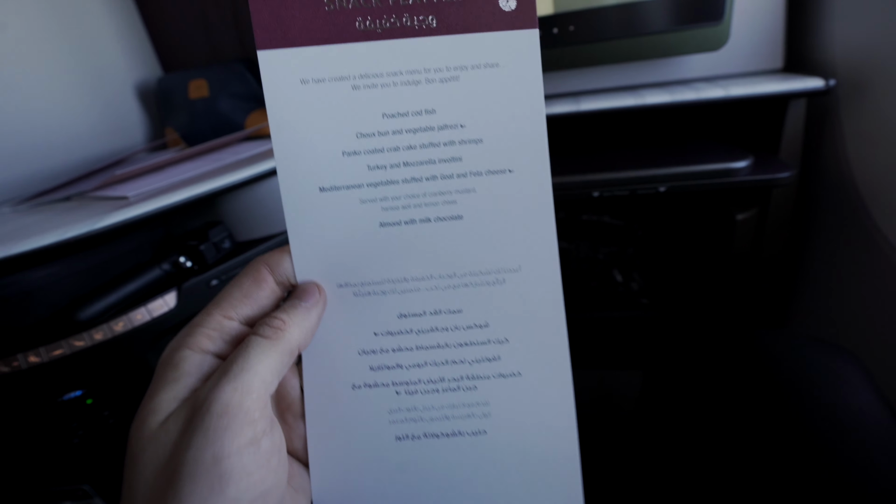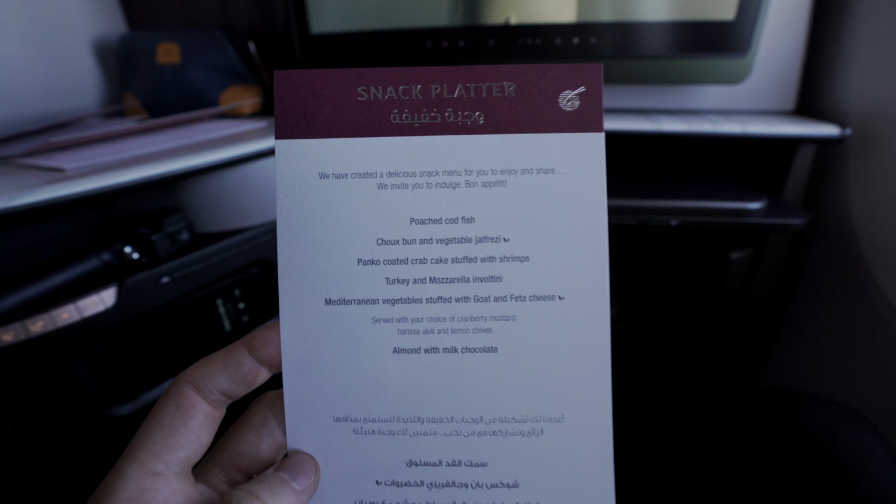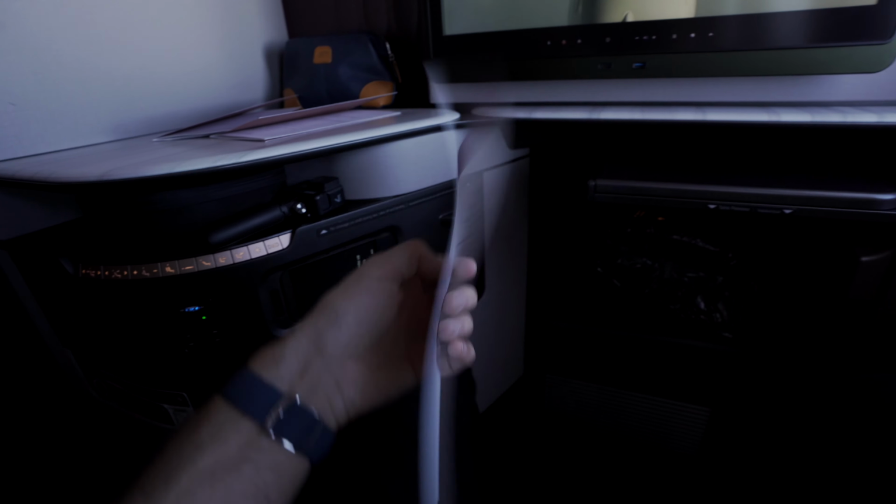So if you want to skip through the menu, you can do so. I'll put a marker in this video. Otherwise, if you want to read the menu, you can just pause the video and check everything out on display. Obviously this menu changes all the time, so this might not be accurate anymore, especially during these COVID times.